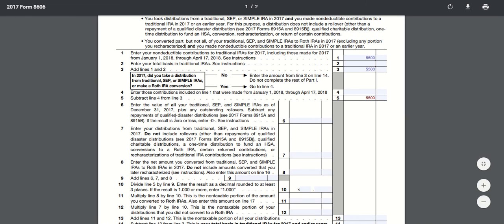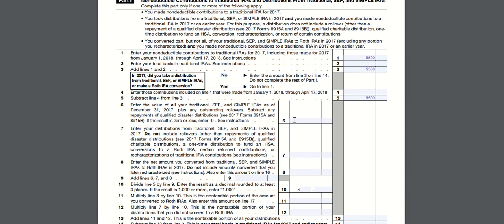So lines 6, 7, and 8, it's important to stop here because you'll notice that it says enter the value of all your traditional, SEP and SIMPLE IRAs into line 6. And this is important because this is where the pro rata rule comes into play. The pro rata rule essentially means that if you have any other traditional IRA, SEP IRA, or SIMPLE IRA accounts, you will have to pay taxes based off of a pro rata amount of your basis here plus how much funds you have in these other IRA accounts. So that is less than ideal, and that's not what we're going for here with the backdoor Roth conversion.